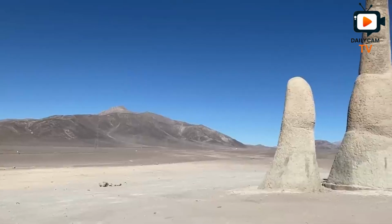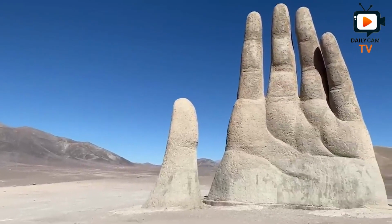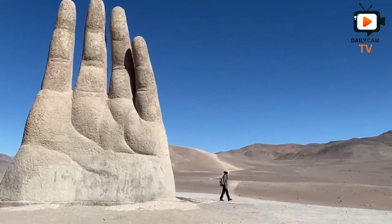However, for some, it looks like the remains of a buried titan from a forgotten era of mythology, and its isolation makes it a favorite target for graffiti artists who trek across the dunes to leave their mark on the hand of the desert.